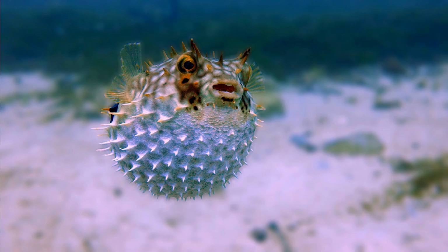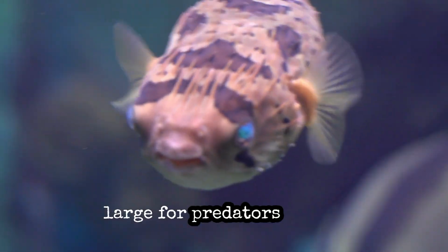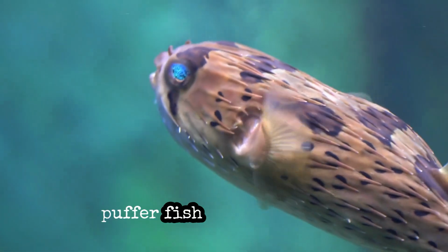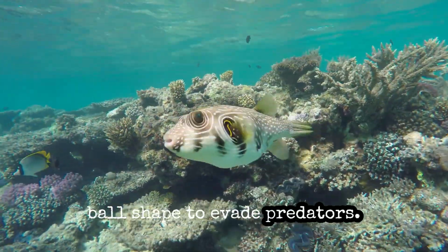Pufferfish are well known for their ability to puff themselves up. This defense tactic involves sucking water into their stomach, rendering them too large for predators to eat. Yet, the intrigue surrounding pufferfish goes far beyond their inflating skills. Pufferfish can inflate into a ball shape to evade predators.